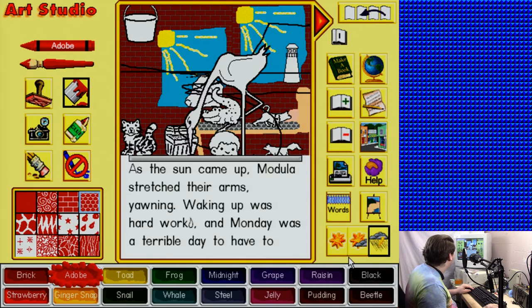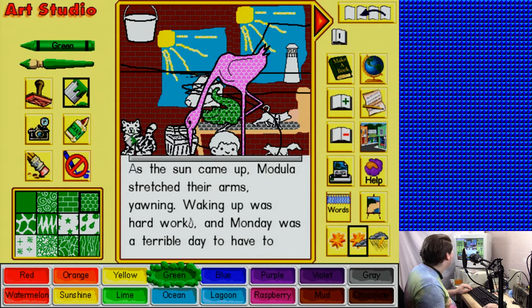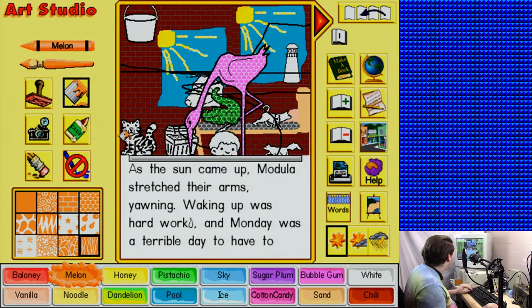Let's go ahead and fill these boys in. Oh, perfect. Yes, there we go. That's a crocagator. That's what we were looking for. Let's make this a melon cat. Melon Kitty and the Infinite Sadness.